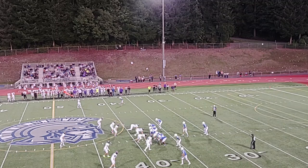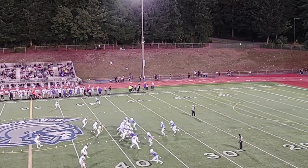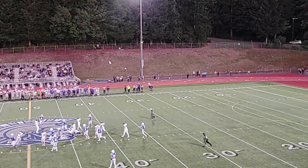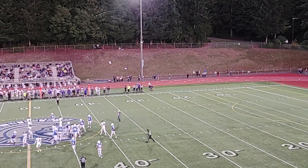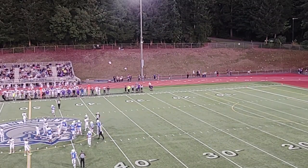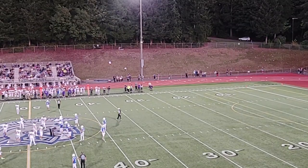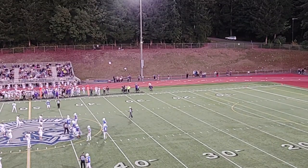Trojans with the football near the hash mark, going from our left to our right. Into a handoff in the backfield again, Chase Webster running the football. Gets out to the 45-yard line. 7-yard pickup on the play by Webster. Webster getting a lot of carries tonight.